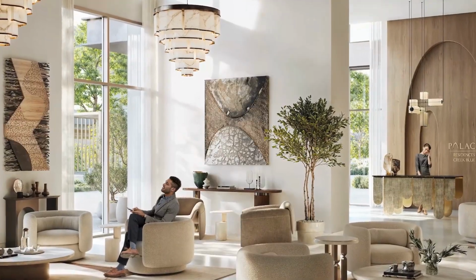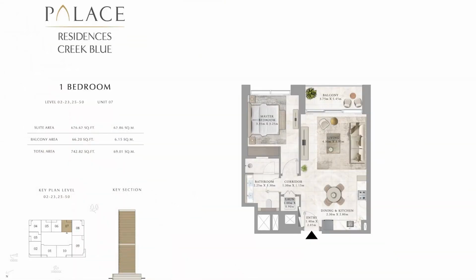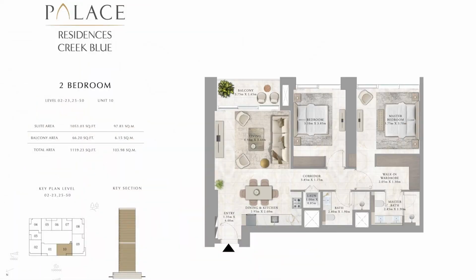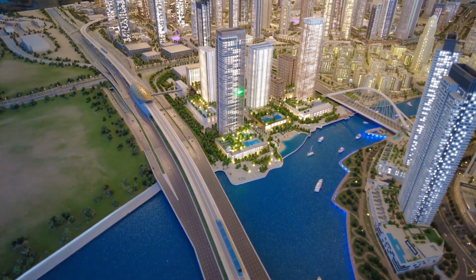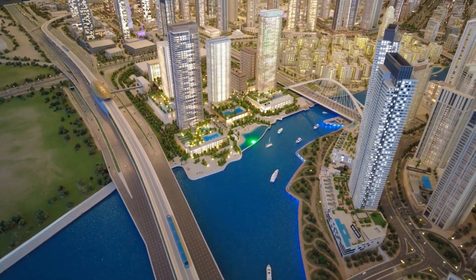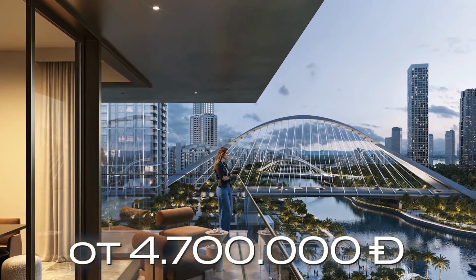In the branded Palace Creek Blue building, there are 1-bedroom apartments. They are about 70 square meters, and the starting price is from $2 million. The 2-bedroom apartments have great views, up to 110 square meters. The starting price is from 3,700,000 dirhams, and the 3-bedroom apartments also come as corner units with views towards the lagoon and canal over here, friends, starting from 4,700,000 dirhams.